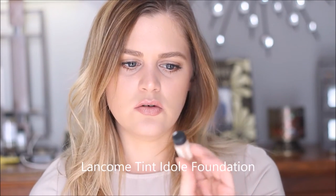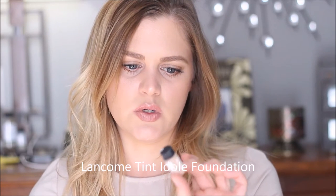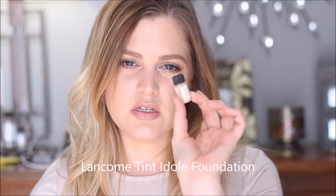And while we're sticking to kind of like foundation things, I have a couple of samples in here. This is the Lancome Tint Idol Foundation. My shade was 110 Ivory. I really did enjoy this foundation. I've had this probably since like February, and I would really like to pick this foundation up in the full size. But maybe this is very expensive. It's like $50-something for the full size. But maybe in the future I will be able to pick this up sometime. A really good medium coverage foundation that lasted really well on my skin.